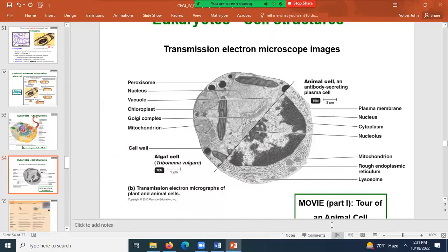This is an actual electron microscopic image of an animal cell and of a plant cell. Do I have that reverse? No, that's a plant-like cell. It's an algae and then an animal cell.